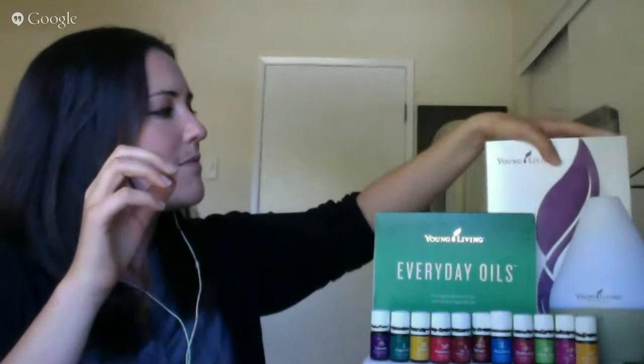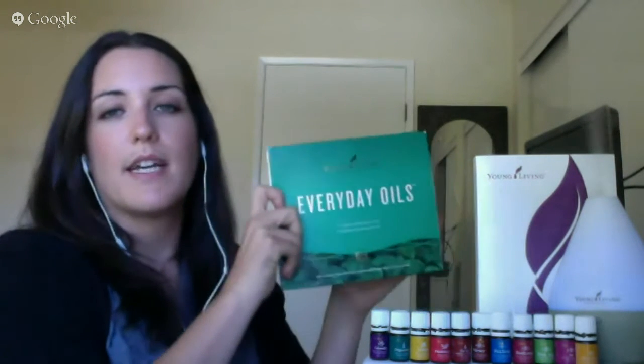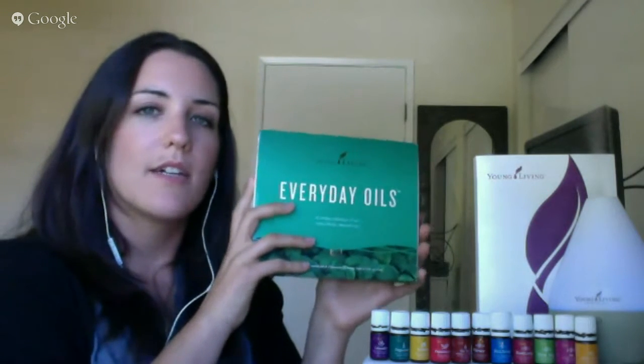If you were to buy all of this stuff as a retail customer, it would cost you a lot. The everyday oil set at retail is $163. The retail value of the diffuser is $98. And the basic kit has a retail value of $40. So altogether, it's about $300 as the retail cost. But if you sign up as a wholesale member, you can get all of this for just $150. So you actually get 50% off retail cost when you sign up with that premium starter kit.